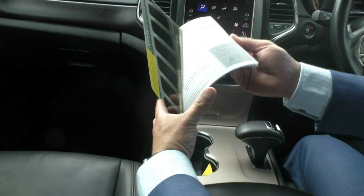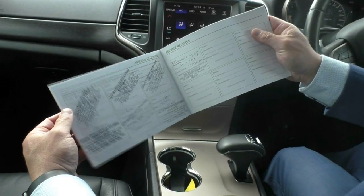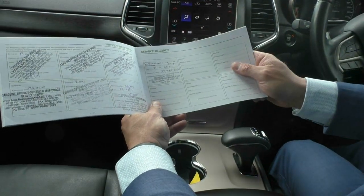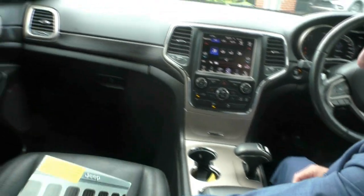While we're on that, we'll just flick through. The car does have excellent service history, so as you can see, it's got full Jeep service history all the way through, and we've just completed the intermediate service there as well at 77 k's. So full service history and no need to worry about booking it straight in after delivery.